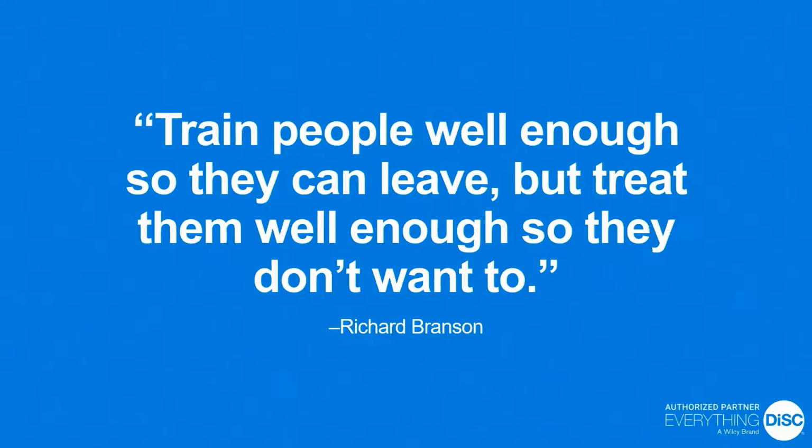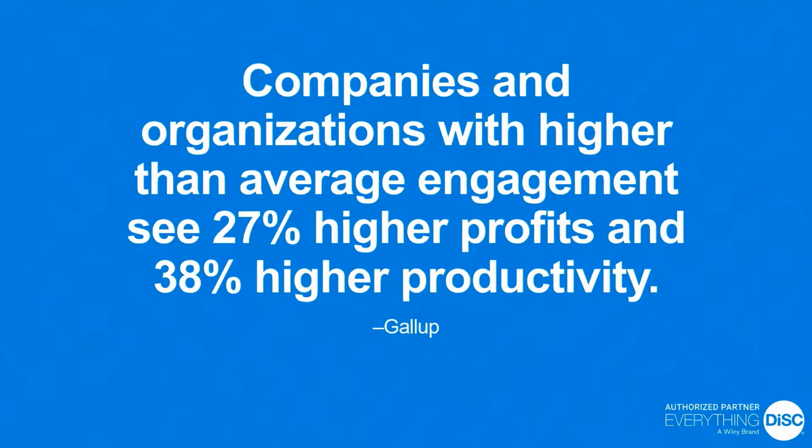Okay. So another quote from Gallup. Companies and organisations with higher than average engagement see 27% higher profits and 38% higher productivity.